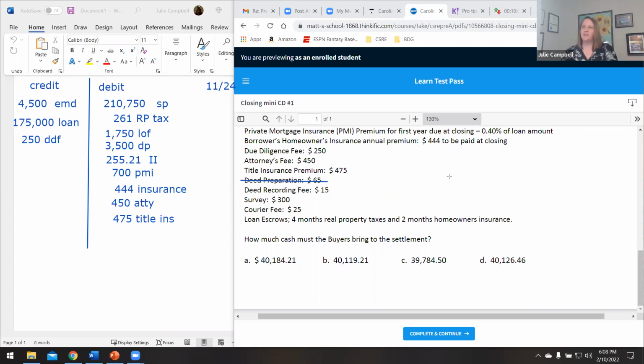Look on page 562 before y'all get mad at me. 562. Seller pays to have the deed prepared. The buyer pays to have the deed recorded. That's why we have to know seller debits. See what they like to do? And I can almost promise you, one of these answer choices is going to be off by $65.